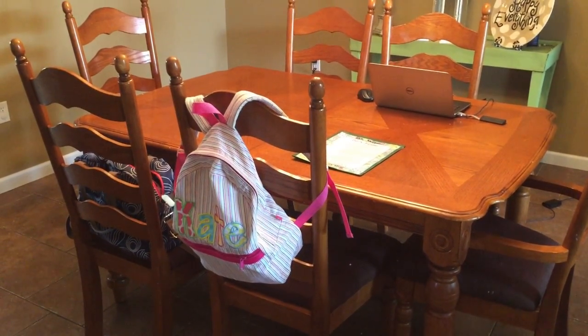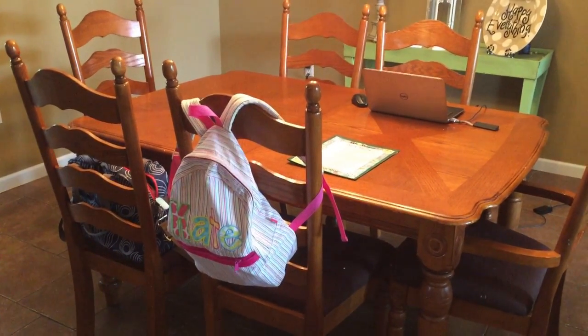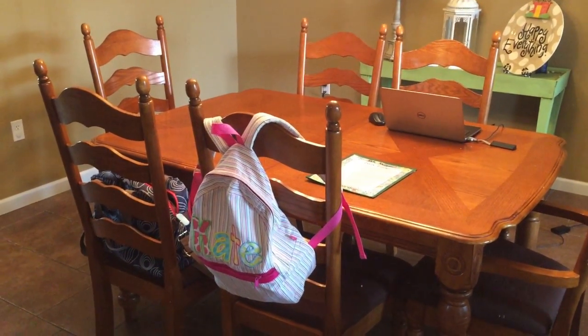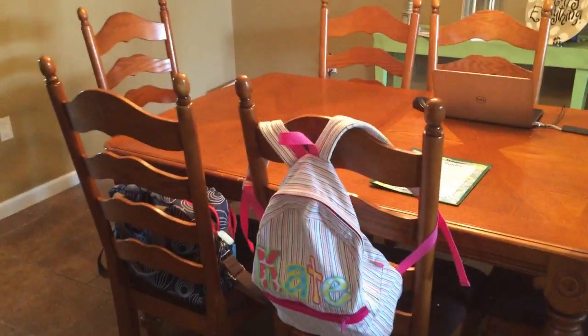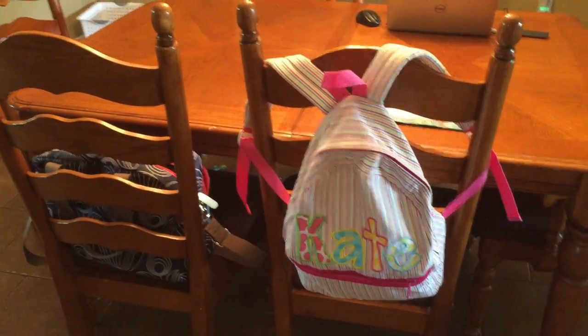My next area involves our kitchen table, and I'm behind the camera to do this one because I tried to do it with me standing in front of the camera and you couldn't see the bags if you saw me, and if you saw the bags, my head was cut off. So I'm behind the camera to show you this one. Now, when Kate comes home from school every day, she hangs her backpack on this chair.